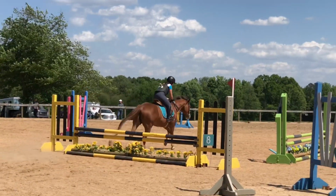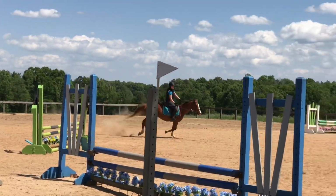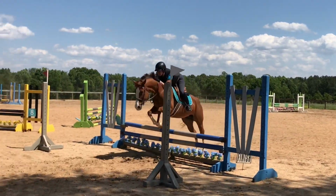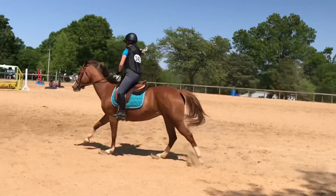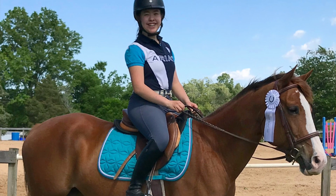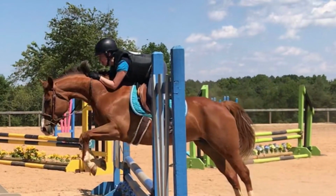which is this yellow and black jump. Again, in a 100 course, this would not be how the course would be set up anyway, so I wasn't too worried about that turn. And we come over and end on our right lead. I think we actually got a time of around 30 seconds and ended 4th.